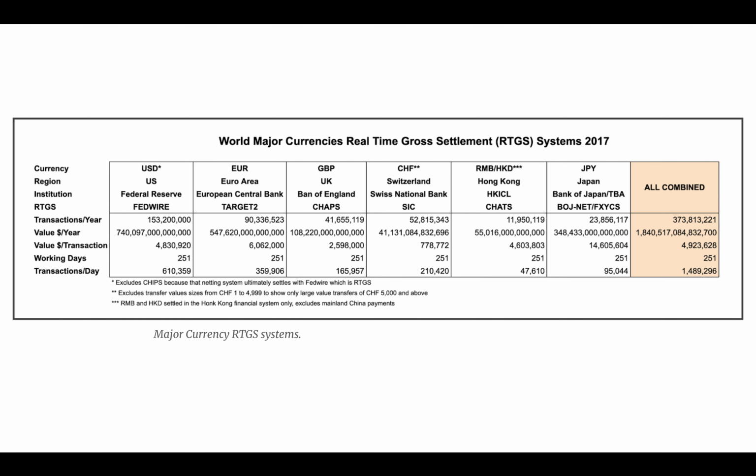2. Currency RTGS systems aggregated. In the table below, it can be seen the RTGS systems ex-China mainland corresponding to each of their settled currencies. In 2017, all the systems combined processed 1,489,296 transactions per working day. They worked for 251 days in 2017 on average, so the total volume for that year was 373,813,221 transactions. As for value, they processed over $1.84 quadrillion, which was over $4.9 million per transaction on average.